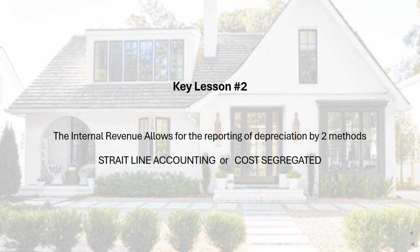Another key lesson is that the Internal Revenue Service allows for the reporting of depreciation by two methods, straight line accounting and cost segregated. Understanding how these two ways of accounting work will unlock tens of thousands of dollars in tax credits and benefits to you.